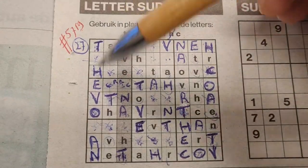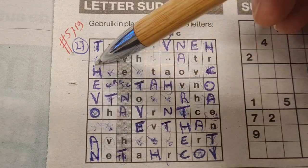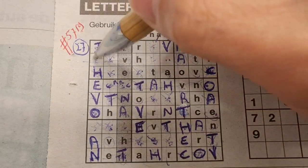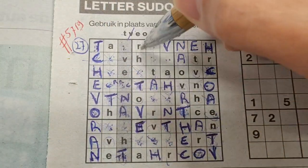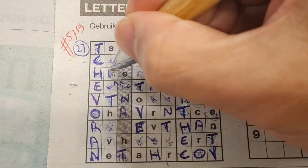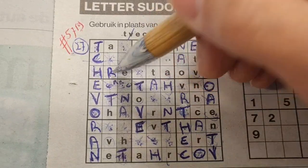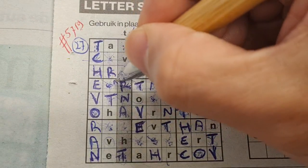The C is missing here in the first column. And R is missing. C and R. We have an R in the second row, so no R there. R should be here, and C goes there. R in the first row, R in the second row, so in the third row, the only place left for the R should be there. I've marked those two boxes earlier with the C and the R. We have an R in the second column, no R there. R should be here, and the C goes there.